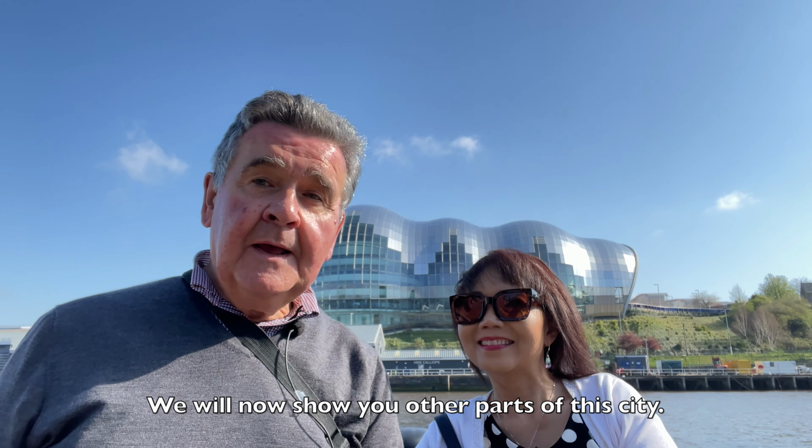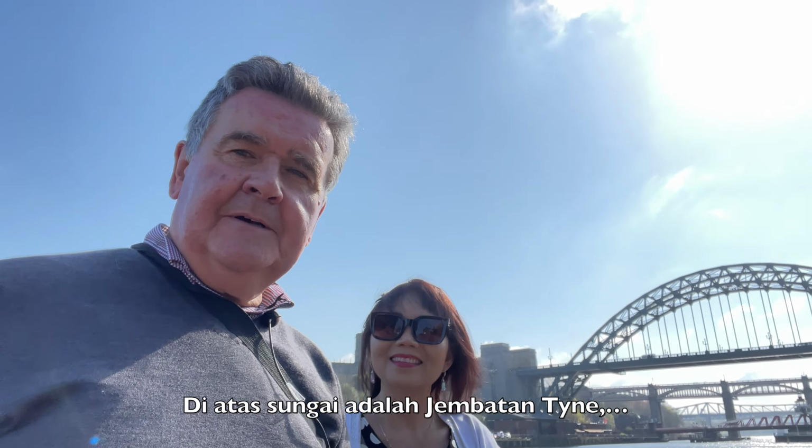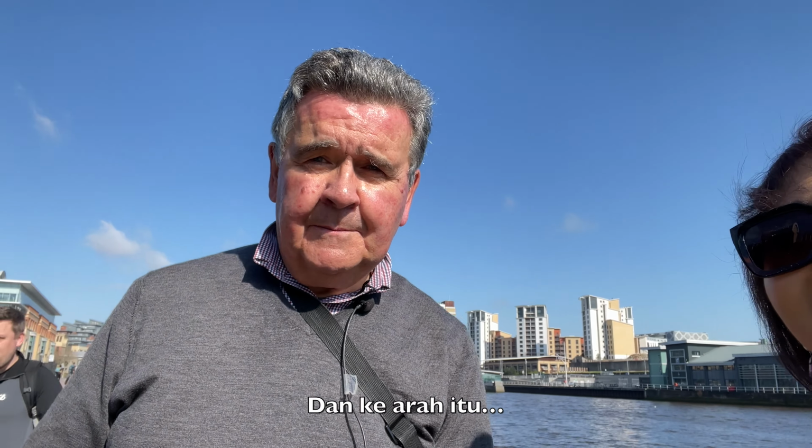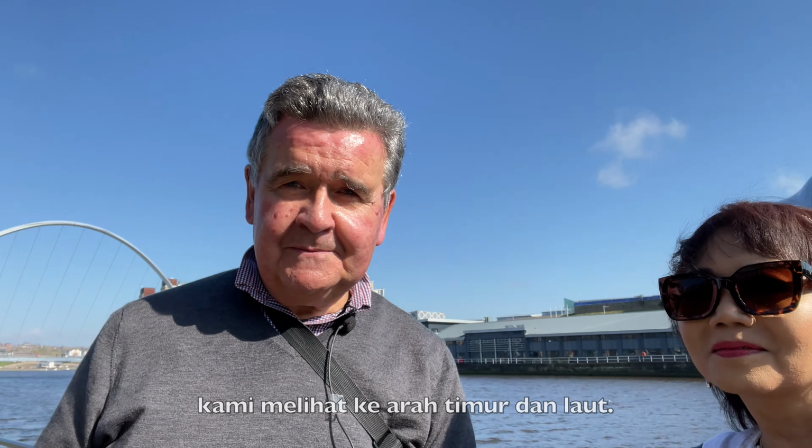Now, I'll just move around and so you can see up the river is the Tyne Bridge over there, and downriver is the Baltic, which is a large old converted flour mill. So in other words, there are a lot of interesting places. Some are old and some are new, like the Sage just behind us.